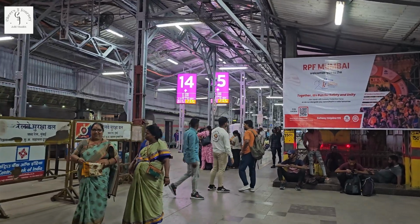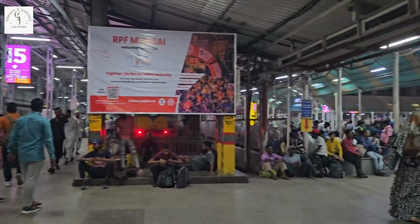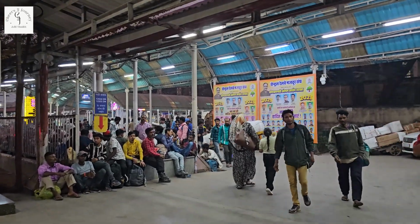And then following that you will see platform number 15 and 16, and then you have to take a right again, and you have to move towards platform number 18. So it took me around 10 or 12 minutes or something like that.